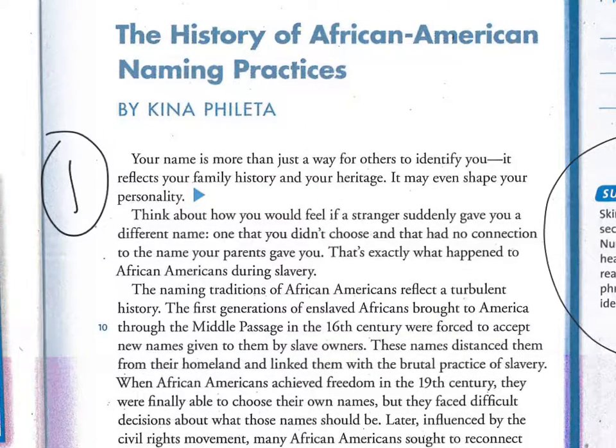The History of African American Naming Practices by Kina Fileta. Your name is more than just a way for others to identify you. It reflects your family, history, and your heritage. It may even shape your personality. Think about how you would feel if a stranger suddenly gave you a different name, one that you didn't choose and that had no connection to the name your parents gave you. That's exactly what happened to African Americans during slavery.